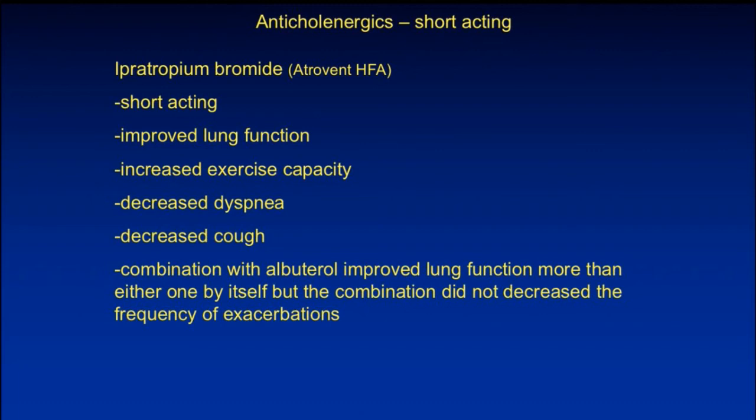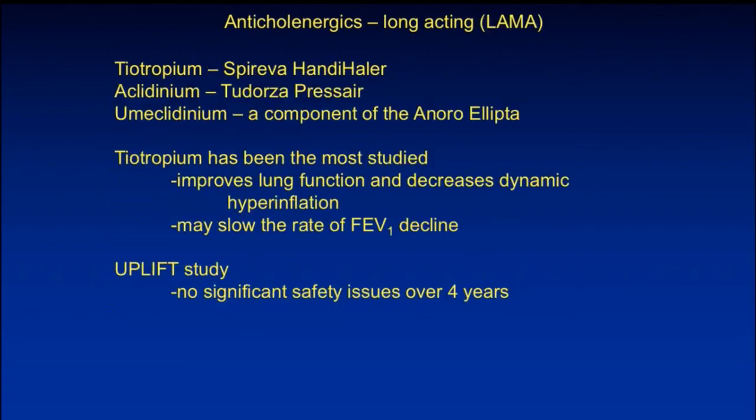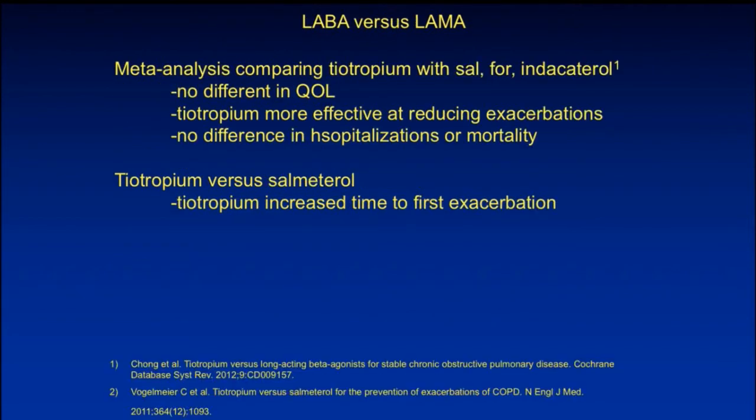And so all of the trials were done on Spiriva, tiotropium, and what did it show? Let's talk about that. The long-acting. So we had tiotropium, now we have aclidinium. The UPLIFT study was done, and again, we were concerned about safety issues because we're blocking the vagus nerve, increasing the heart rate. Could there be tachyarrhythmias? The answer was no.